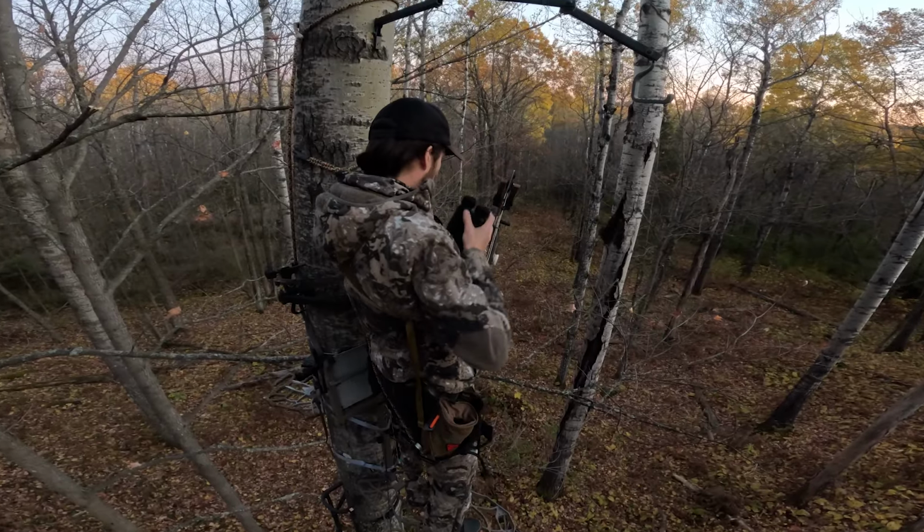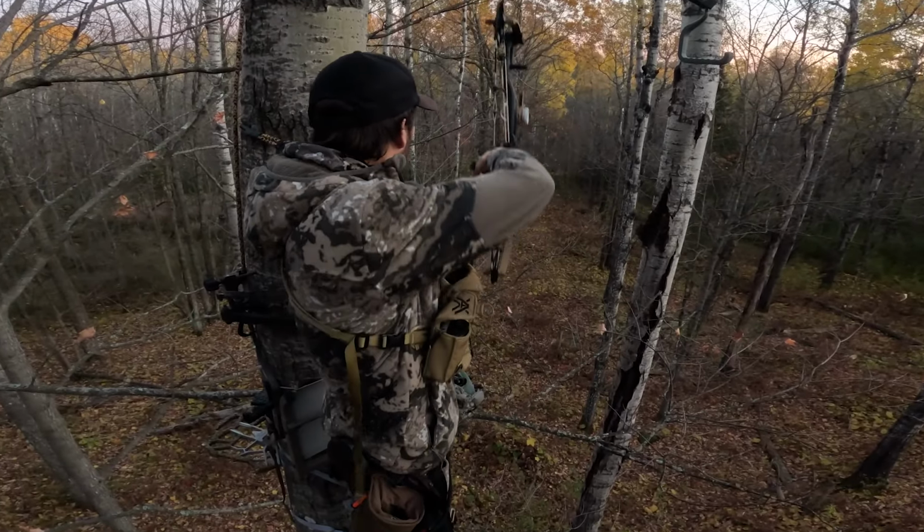So if I'm pretty sure this buck that I'm after is bedding in this chunk of timber, or on this ridge, or whatever the case is, this could be that time to slip in, push the limits a little bit, get tight, because this might be that window of time to kill them.